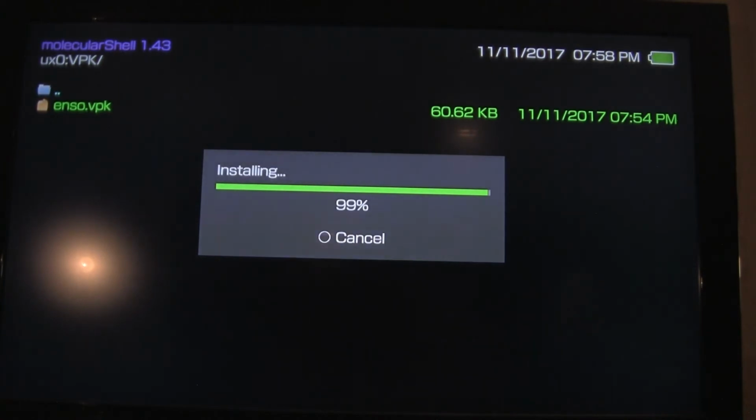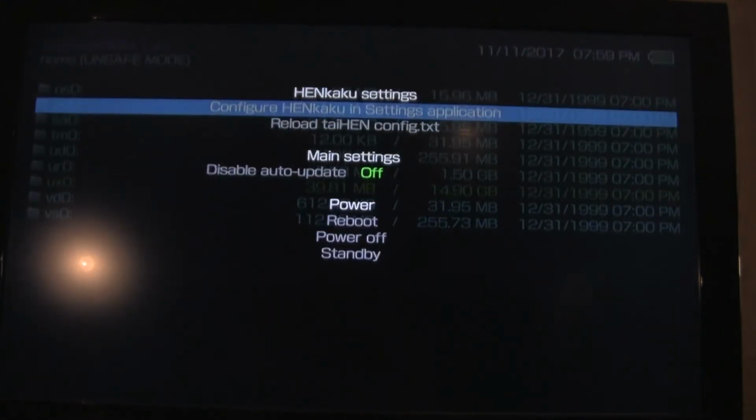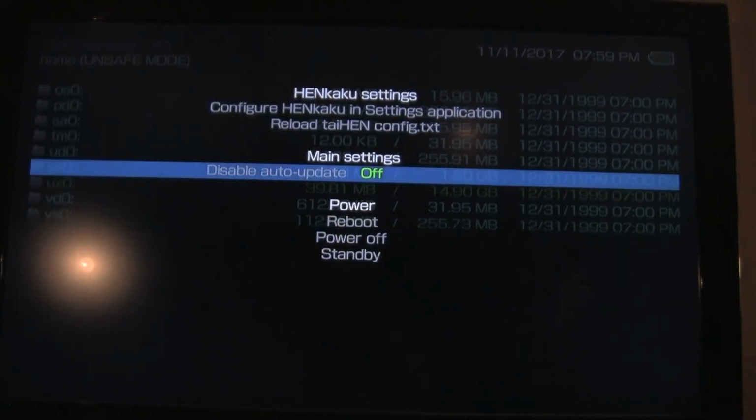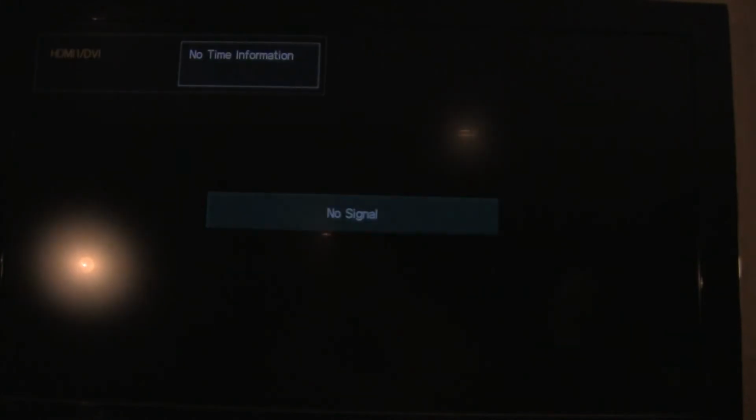The reason we're installing this is so that every time I reboot my console, it will automatically stay hacked. That's pretty much what we're doing, we're keeping it hacked. So now that it's all installed, we're going to get out of this menu, and, wow, it doesn't let me go all the way through. Okay, that's fine. We're going to go ahead and reboot, because I like to reboot every time.